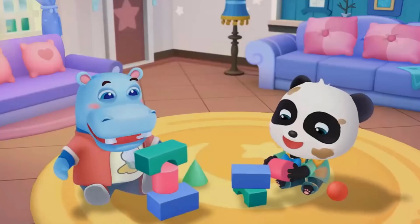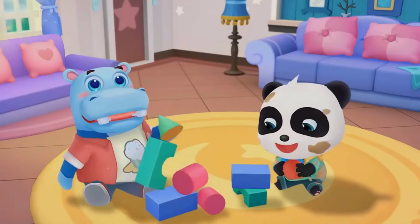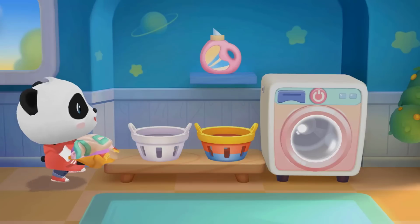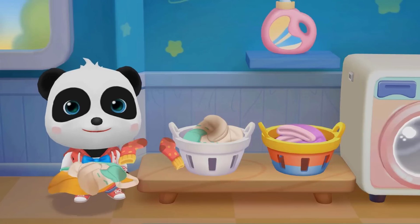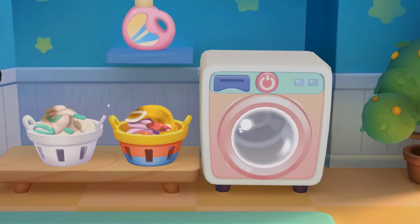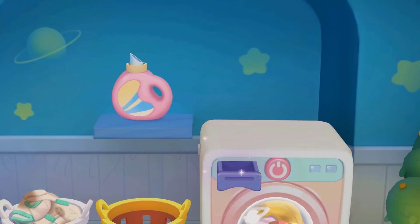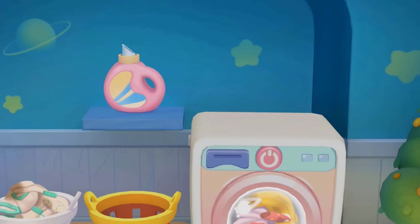Kiki and Hank are stacking blocks. They are having a lot of fun. Oh no, Kiki's clothes are so dirty. Let's wash them. Let's do the laundry. Separate white clothes from the colored clothes. A washing machine is a good helper for laundry. Detergent will help your clothes get clean and smell nice.